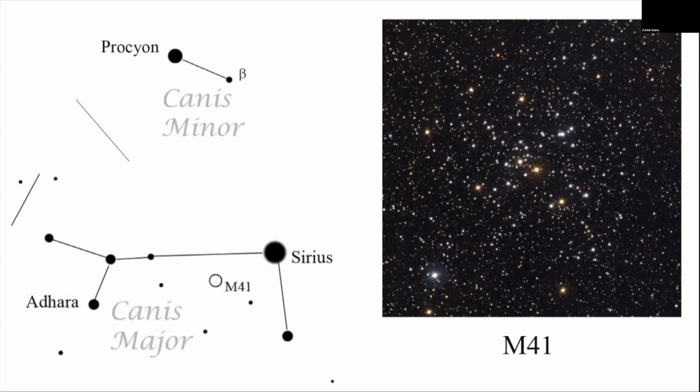Then we've got Canis Major and Canis Minor, and Sirius is one of the closest stars. It's like 8.7 light years away, and then M41 is a very nice open cluster, very easy in binoculars. It might even be visible naked eye if you're in real dark skies. And Adhara is one of the top 25 bright stars. Procyon, I think, is like the 7th brightest star, and it's kind of a yellow star.